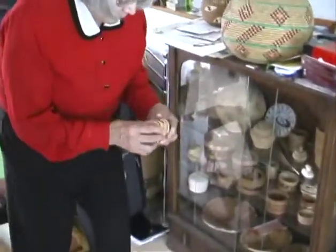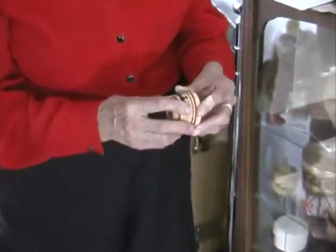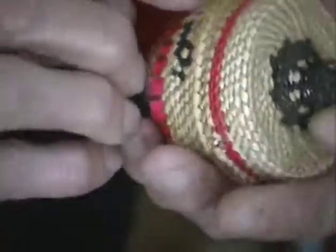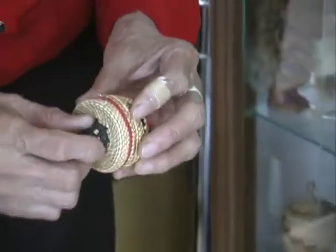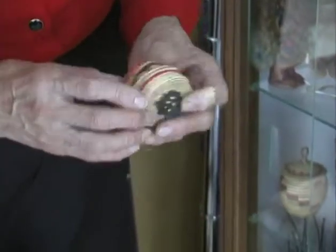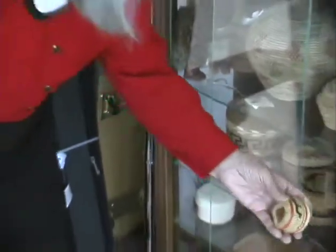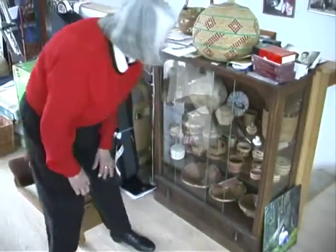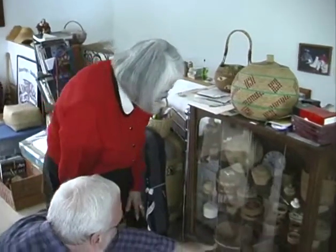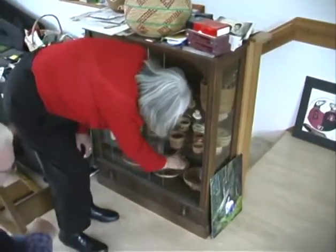What about this little one on the end over here? Oh, that's again a Nootka, or it might be Makah, because they did the same as the Nuchanas people. And this one, I'm sure, is probably from Neah Bay. Beautiful. Very nice. And the last thing I'm curious about is this brush. Oh, the comb. Yes. That's from Indonesia.